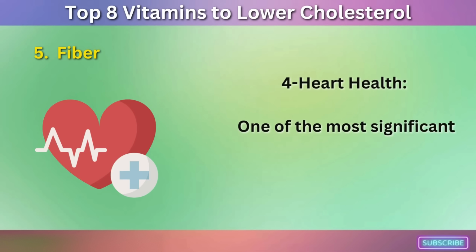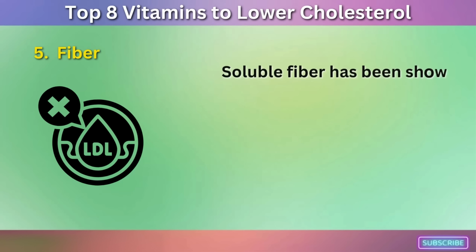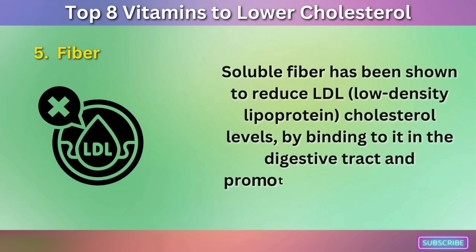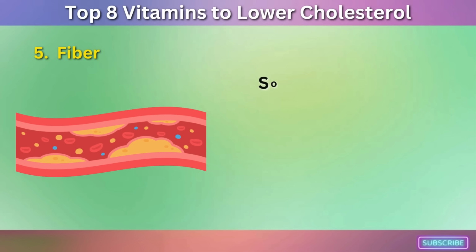4. Heart health. One of the most significant health benefits of fiber is its impact on heart health. Soluble fiber has been shown to reduce LDL, low-density lipoprotein, cholesterol levels by binding to it in the digestive tract and promoting its excretion from the body.